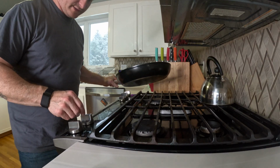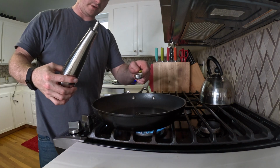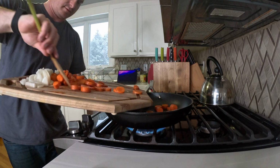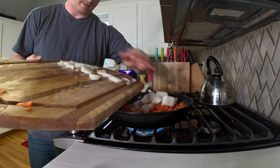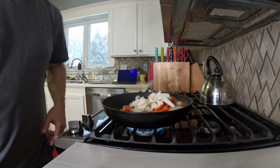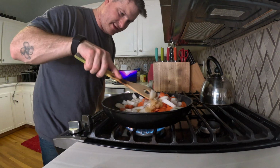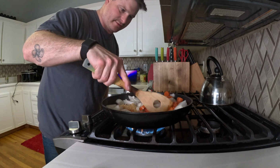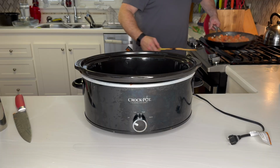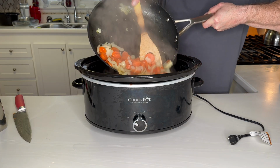Next step is into a frying pan. We are going to put our olive oil, then add our carrots and our onion. And our garlic. Okay, and then you're gonna just saute this until the onion is soft. After you've sauteed your onion and carrots, add that to the slow cooker.